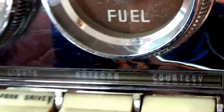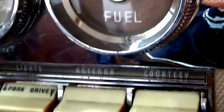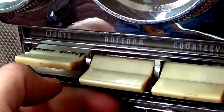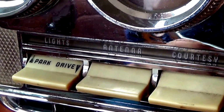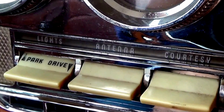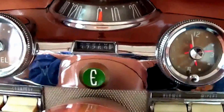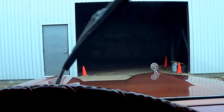And if we look at our light controls, we have our headlight controls, down for drive, up for park, antenna, if this was optioned with a power antenna, which it is not, courtesy lights, where if I flip the switch, both come on as well as turn off. The blower motor for the fan, which we just observed working. Our wipers, where if I turn the car on, since they are vacuum wipers, we note that they do operate properly.